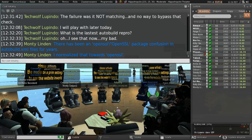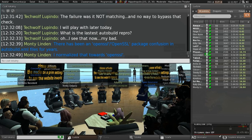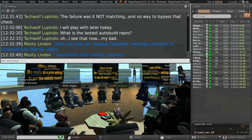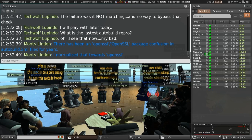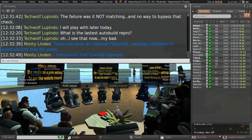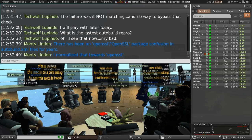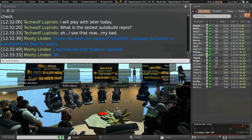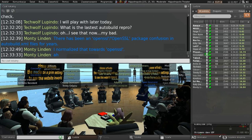One of the things this one insists on is that the name in the installable configuration match the name that the package was built with. I think one example was the package was built with the name Google Mock, but the viewer installable configuration called it GMock, and that's not allowed anymore. They have to match. So there will be a few of those that need to get cleaned up, and once they're all cleaned up, then we won't have that problem again.